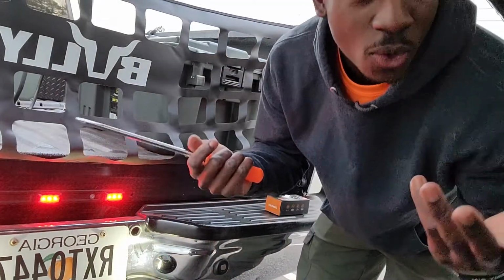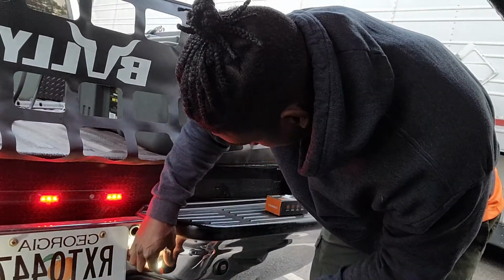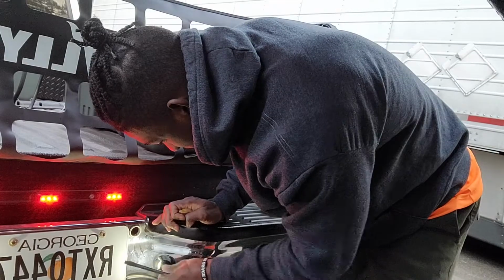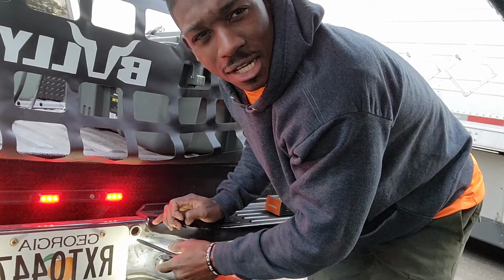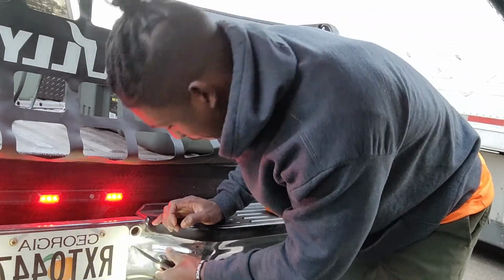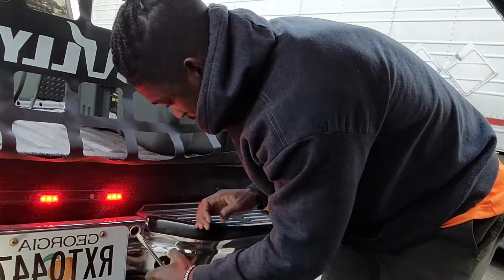And look, it's working. But as I'm riding, see how it's flickering? That's what I'm seeing in my rearview mirror. I'm tired of that, so go ahead and change it out. Call it a day.